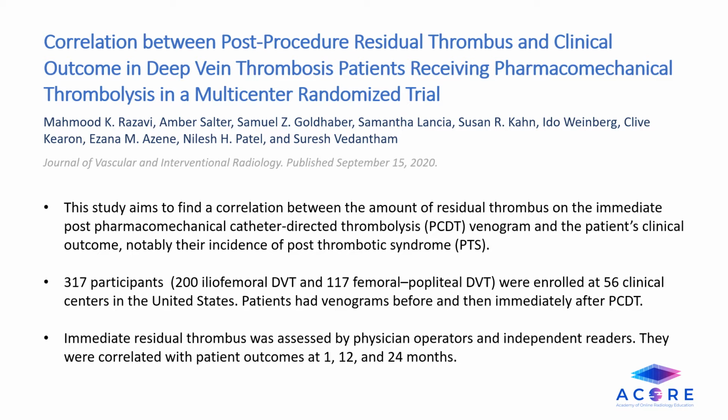317 patients, 200 of whom had iliofemoral DVTs and 117 femoral popliteal DVTs, were enrolled at 56 clinical centers in the United States. Patients had venograms before, then immediately after PCDT. Immediate residual thrombus was assessed by physician operators and independent readers. They were correlated with patient outcomes at 1, 12, and 24 months.